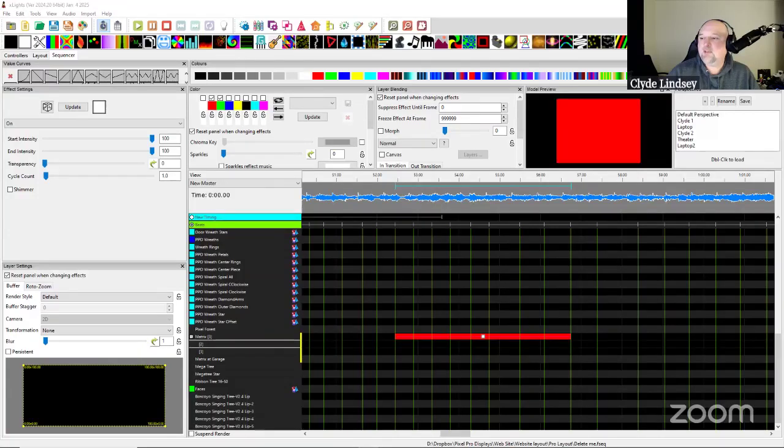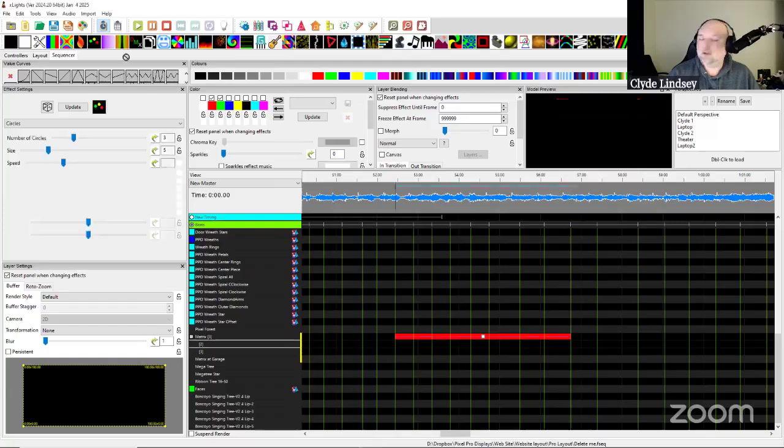This was an interesting one that I learned about that I am very excited to start playing with. This is the circle effect.